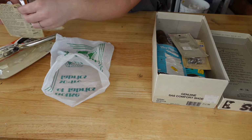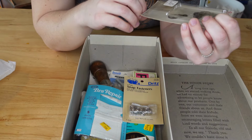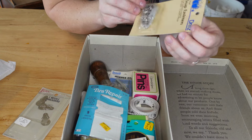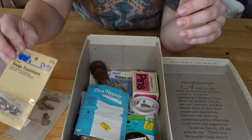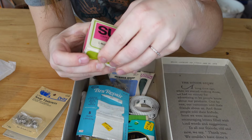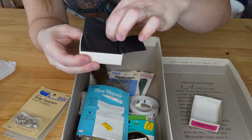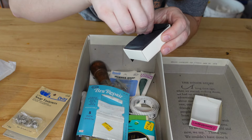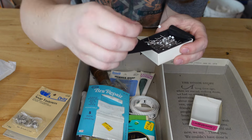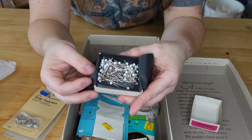Okay, so those were all in that bag. It looks like we've got some threaders that she bought for 74 cents. I had to look up a lot of the stuff and see how much it goes for now. Snap fasteners. 250 round glass head pins. Let's see what these look like. Hopefully you don't spill them all. Okay, so of course I grabbed one that doesn't have a head on it. So just regular pins. There's a whole bunch of white ones in there.